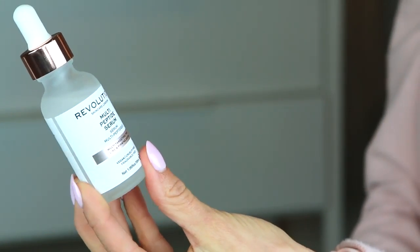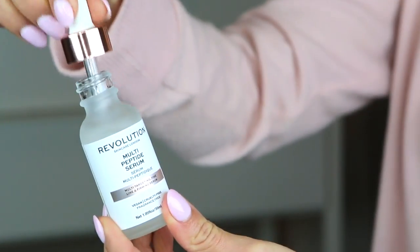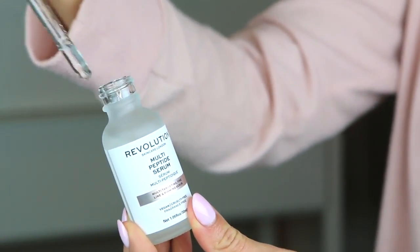So the multi-peptide serum is a serum that targets fine lines. It's a multi-targeting fine line and firming serum. So you know this one is going to be added to my routine.